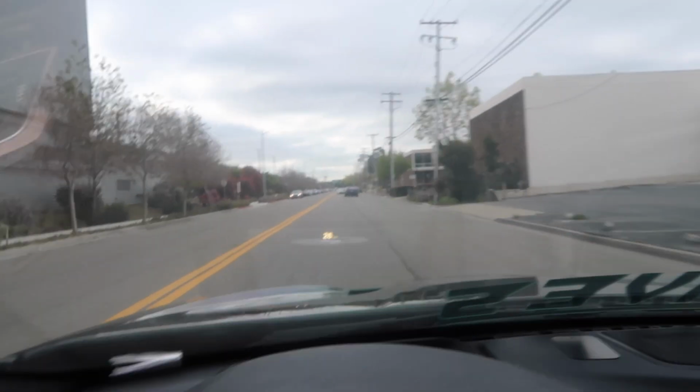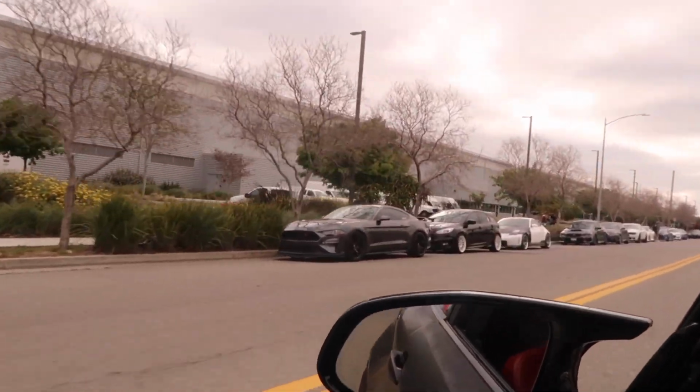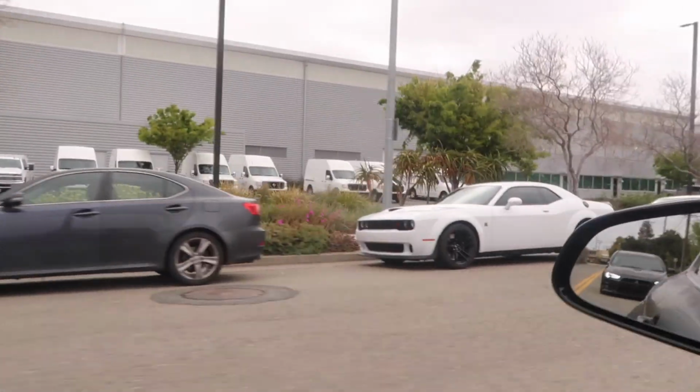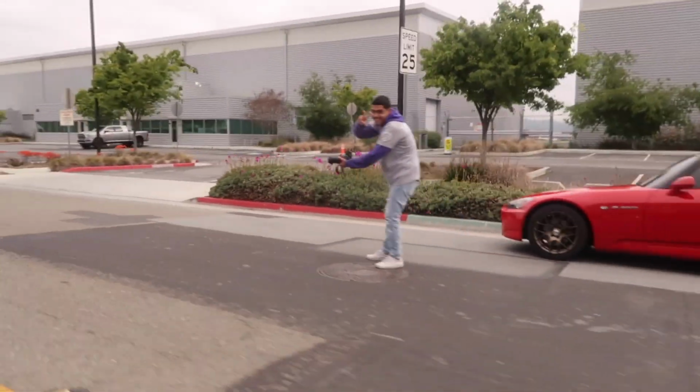We made it just in time, you guys. I hope you guys enjoy all the cars that are present today. It goes Mustang ST350, which is beautiful. S2K, we got a Scatty on the left. I'm gonna give you guys a full review on all the cars that are here. For now, you see our boy Lonzo. Quick shout out to the boy.